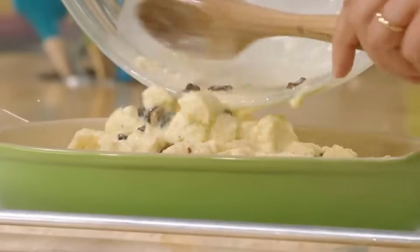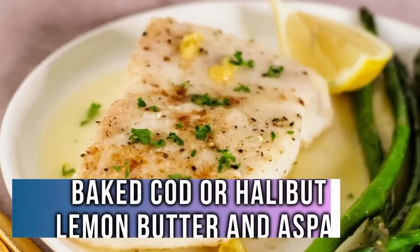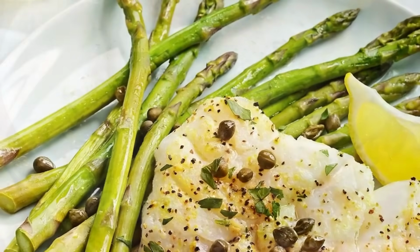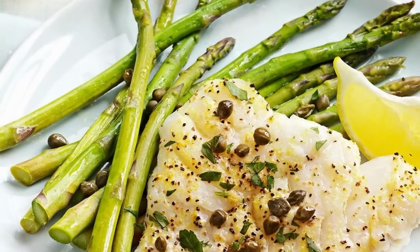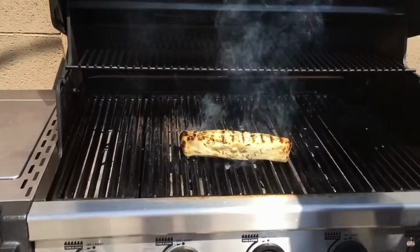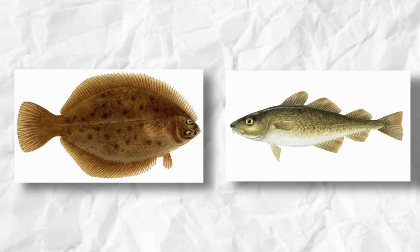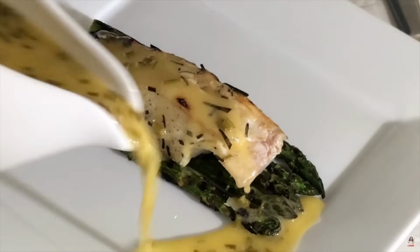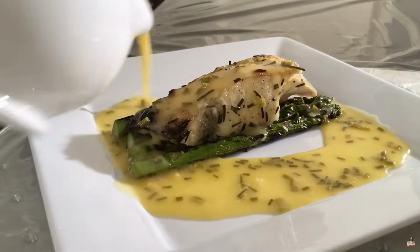When it comes to simple yet elegant meals, few combinations can match the light, flaky fish paired with the richness of lemon butter and the crispness of asparagus. Baked cod or halibut are perfect choices for this dish. Both are mild white fish that take well to a variety of seasonings, but it's the lemon butter that steals the show, bringing a burst of freshness that complements the delicate flavors of the fish.